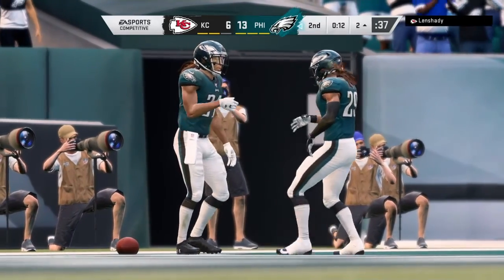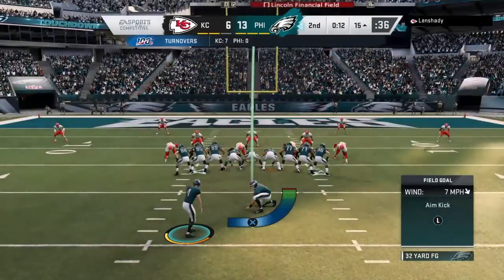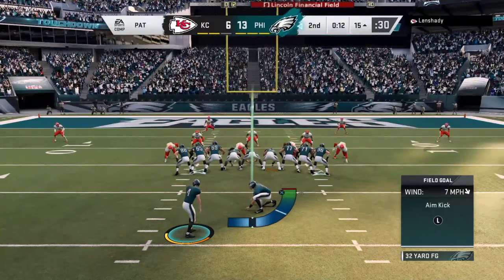Now that was a beautiful play. A pick-6. How would you punctuate something like that, partner? What do you mean, with an exclamation mark? Exclamation mark, a big word. What would you do with that? Ampersand? I like it.